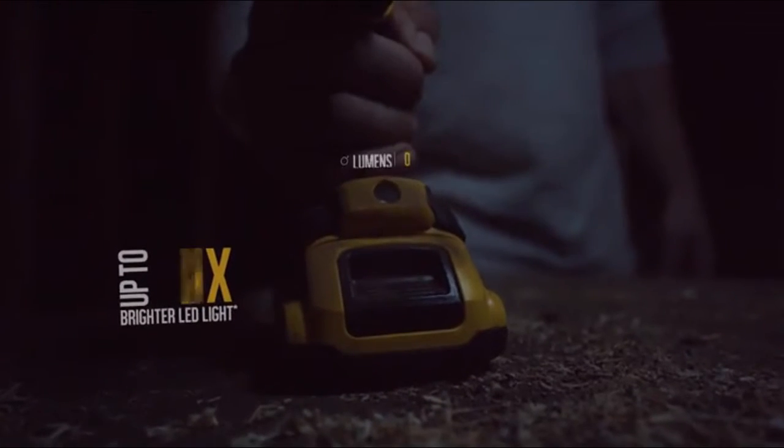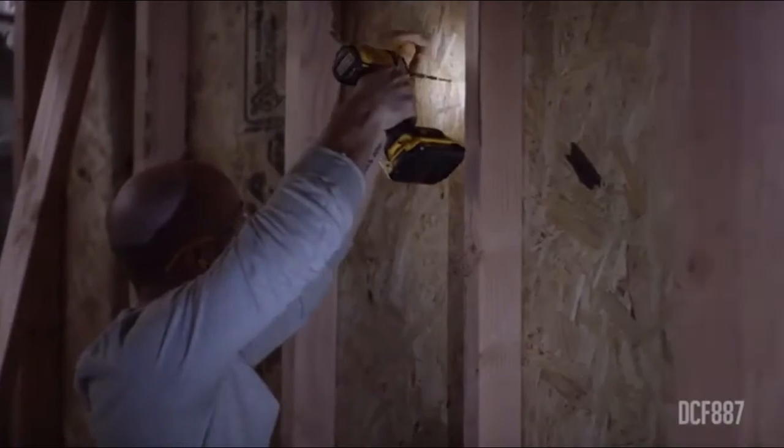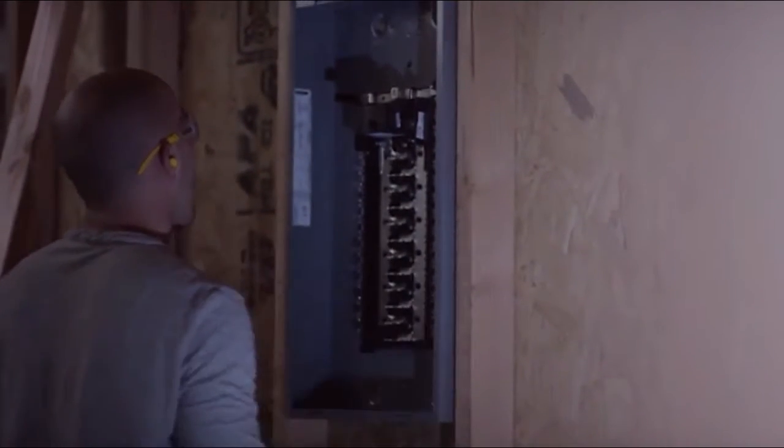The compact drill has a brighter LED light that's up to 20 times brighter and can be used as a 20-minute task light in spotlight mode. The compact impact driver features precision drive torque control, engineered to help prevent stripped fasteners.